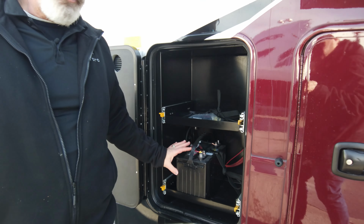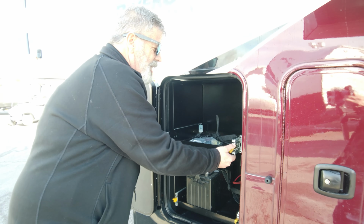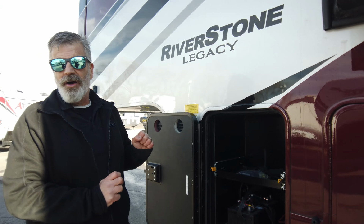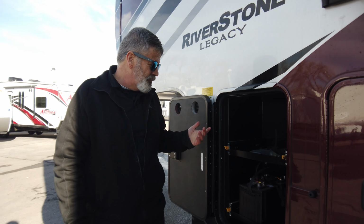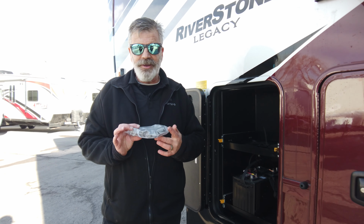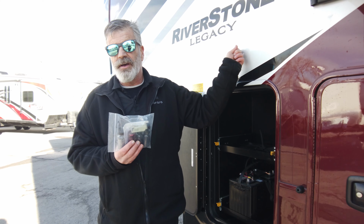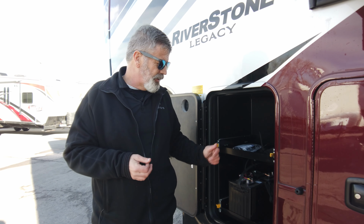So this is where your batteries go. They make it to where you can just slide the trays out rather than try and lift them out to replace them or do any maintenance. This is a big deal too. They actually give you touch-up paint for the exterior of the trailer.